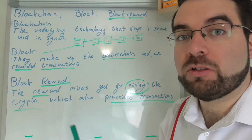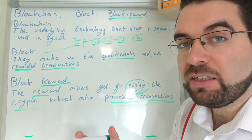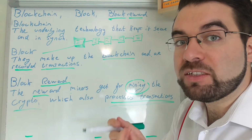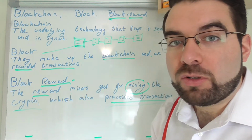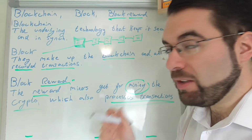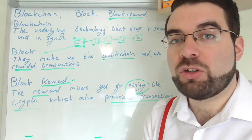Miners solve mathematical equations which help the transactions across, and by solving these mathematical equations they are creating the block, and by creating a block the algorithm gives them a block reward, which is a certain amount of cryptocurrency per every minute, every hour, every 10 minutes, depending on the cryptocurrency itself. Bitcoin makes a new block every 10 minutes, and all the blocks are then synchronized across the whole network.